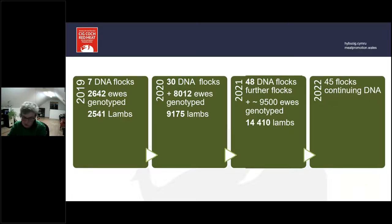So in 2022, as far as we are aware at the moment, we think we have 45 flocks continuing to use DNA. With the flocks that aren't continuing to use DNA, the majority of them will continue with manual recording. And throughout this period, we've had a number of other flocks join each year who are using manual recording, so doing all the recording, just not using DNA parentage assignment. They're tagging at birth. Next, please.